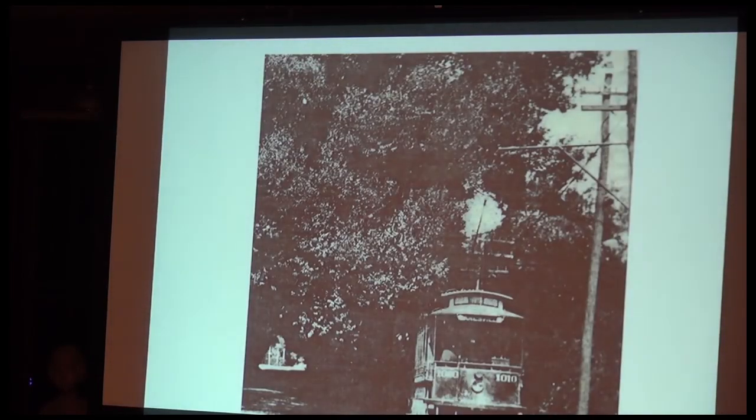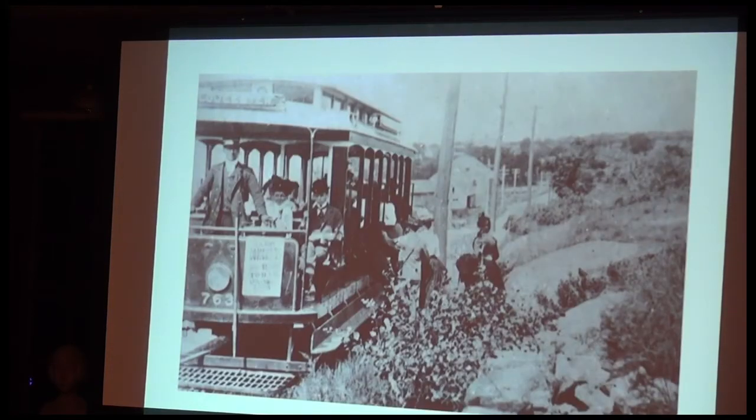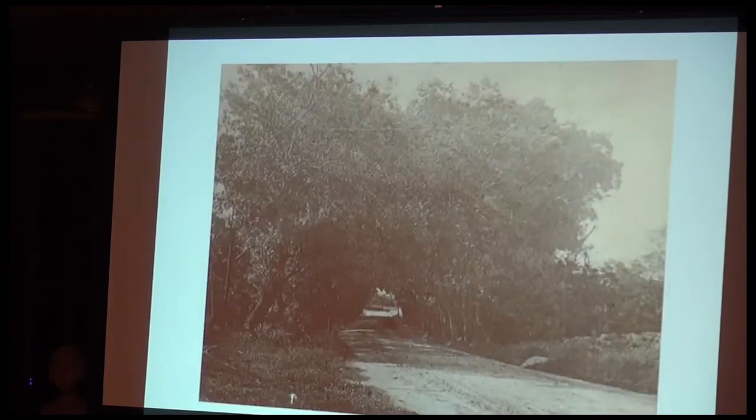And this is an open car at the Willows in Riverdale. Oh, come off it, machine. I've got a heavy hand, I guess.